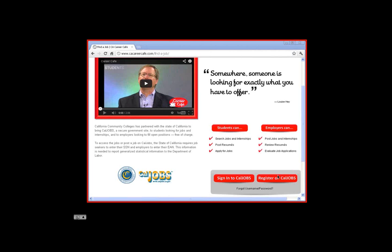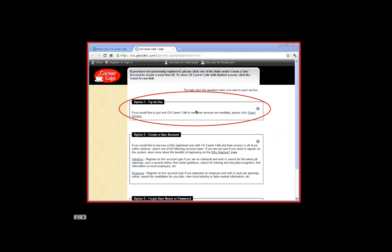Now remember, CalJobs is free to register, so it doesn't hurt to go ahead and register or to promote it to students either. Once you select Register, you would go to the first option here, which says guest access. There is a lot you can actually do on the website for free, so it's good to check it out and see what is available before you register on the site.